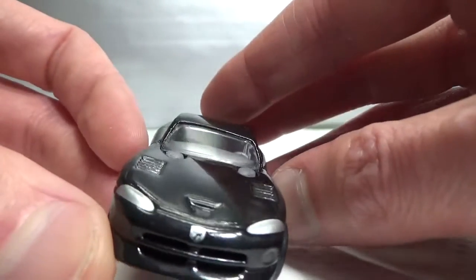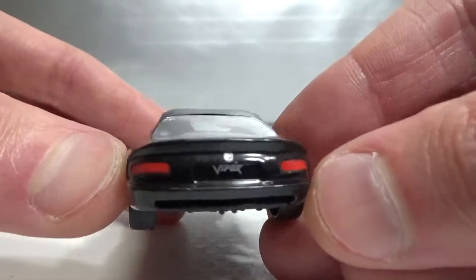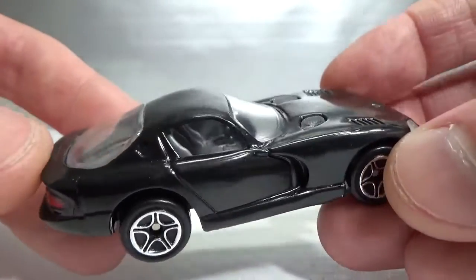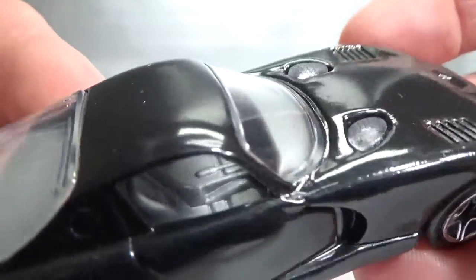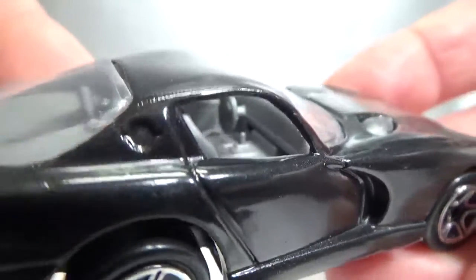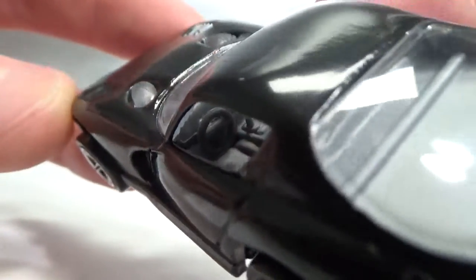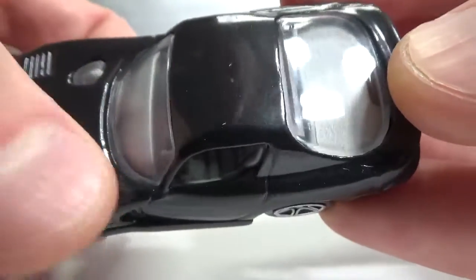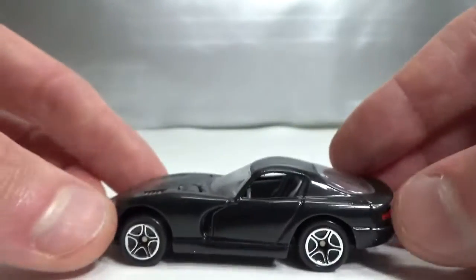So here we got tempered headlights, the Viper logo, taillights and the logos and name on the back, gray interior. These lighter interiors are easier to show on camera. Pretty nice steering wheel. And then these parts are plastic here too. Part of the windscreen probably. Cool casting.